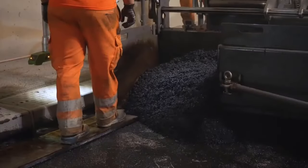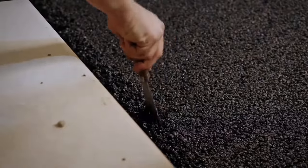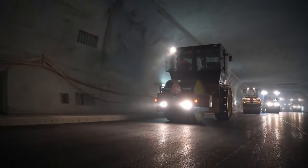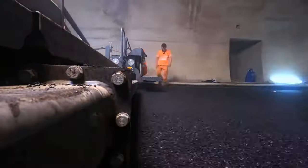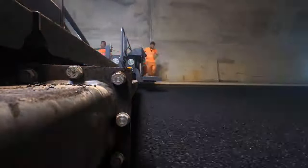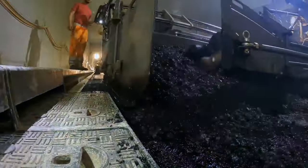November 2021 marked the triumphant conclusion of the Gubrist Tunnel project. Meticulous planning, sophisticated technology, and the skilled hands of dedicated professionals melded together to create a masterpiece of engineering excellence. The tunnel stands as a testament to Switzerland's commitment to seamless transportation and a brighter, more efficient future. As the traffic flows smoothly through the tunnel's meticulously laid asphalt, it is a reminder of the extraordinary achievements that can be realized when vision and precision converge.